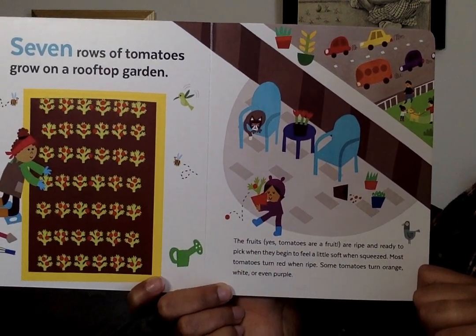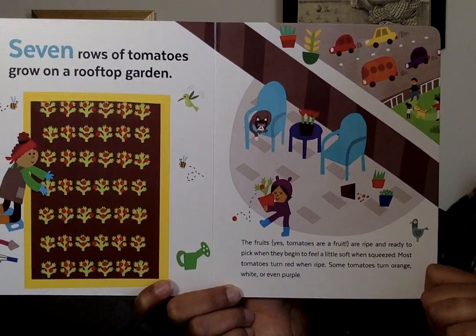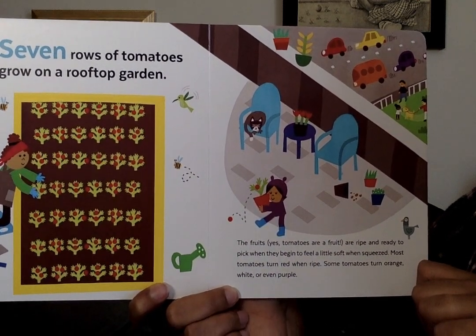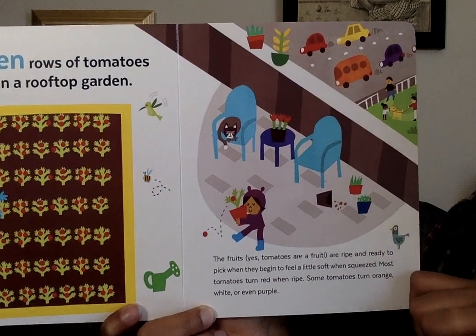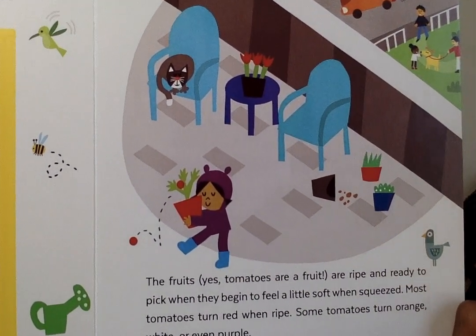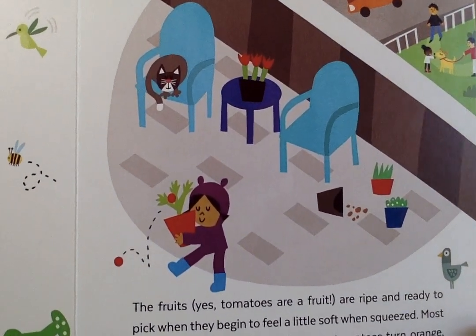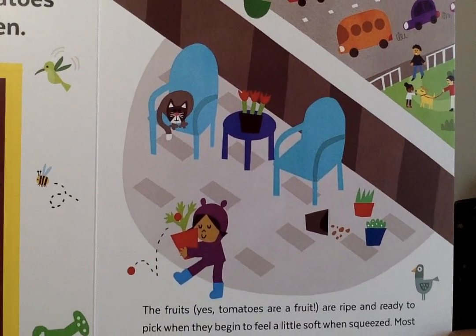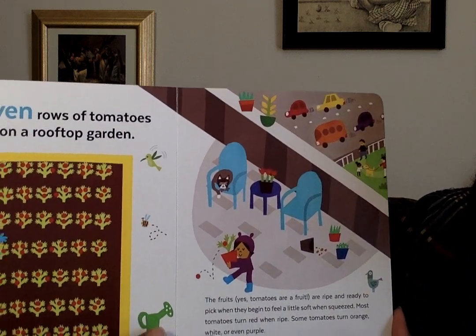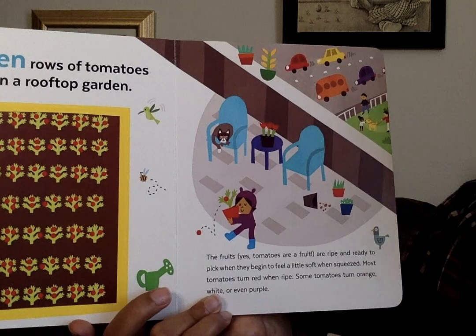The fruits, yes, tomatoes are a fruit, are ripe and ready to pick when they begin to feel a little soft when squeezed. Most tomatoes turn red when ripe. Some tomatoes turn orange, white, or even purple. Wow. So tomatoes are not only red, but they can be orange, white, or purple.